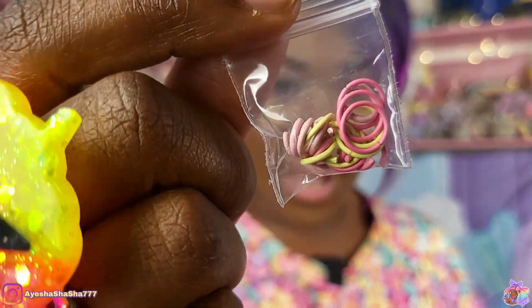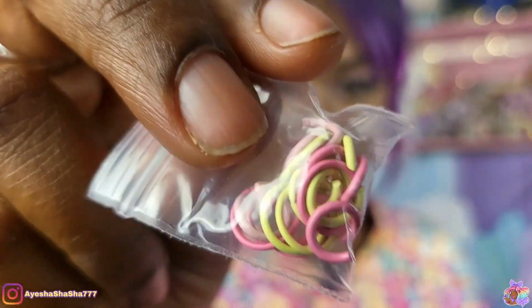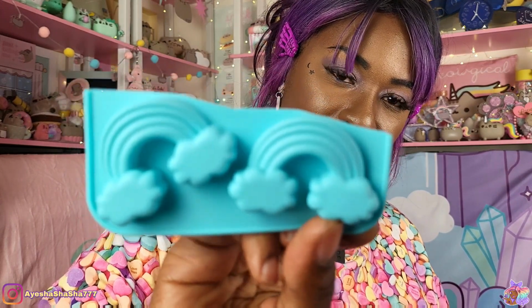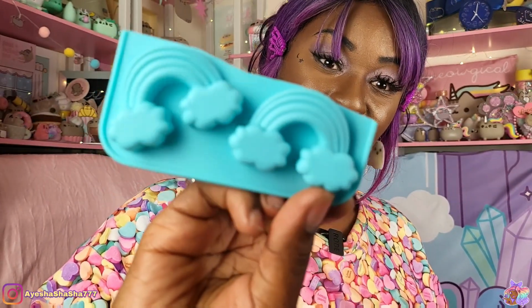Okay, I absolutely love the fact that she's included some jump rings, but they are super, super duper cute. Come on, look at this mold as well. So here we have a lovely little rainbow mold. I think this looks like it was part of a multi-pack, and then she cut it down to size to make it easier to fit into the packaging. But this is very cute. These would make lovely earrings as well, actually. Imagine these, but with maybe the tiny stars dangling from above them. That would look so cute.